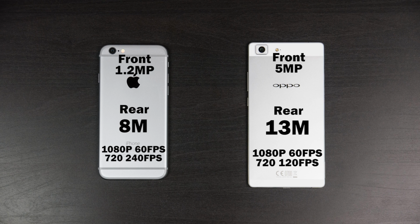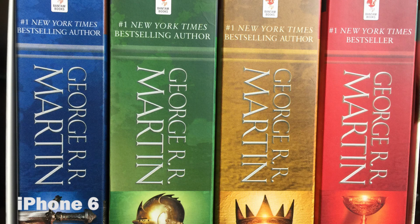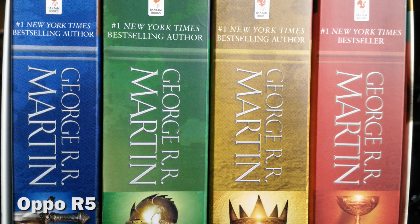And taking a look at the stills side by side, you can definitely notice that they're pretty much on par with each other. At most times, they're both very quick in terms of taking pictures. The autofocus system is very fast, but the phase detection autofocusing on the iPhone is a bit quicker, so at times it does manage to keep your image a little bit sharper because it focuses that much quicker. But it's not really slow on the Oppo R5.